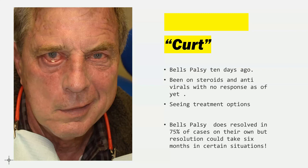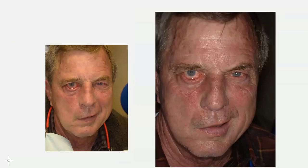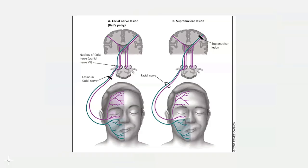Bell's palsy does resolve in 75% of the cases on its own, but resolution could take up to 6 months. So this is Kurt, and I'm thinking, maybe I could treat this with my diode and make him better. You have nothing to lose, and Kurt was all over it. So why not? But you have to know the innervation of Bell's palsy. And this is an off-label use. It's not FDA approved. It's just a way of helping your patients.